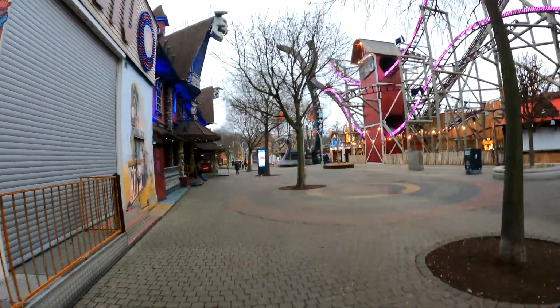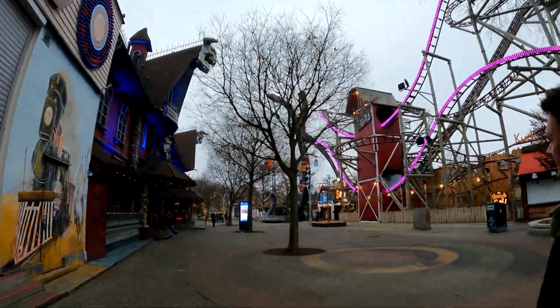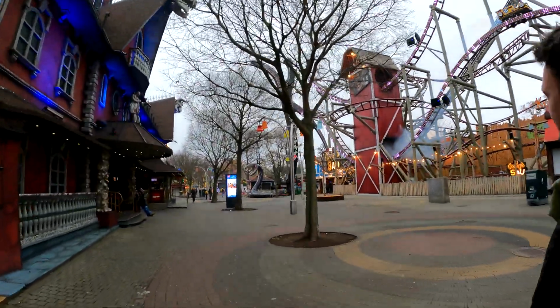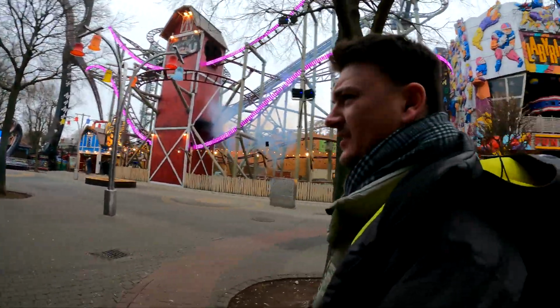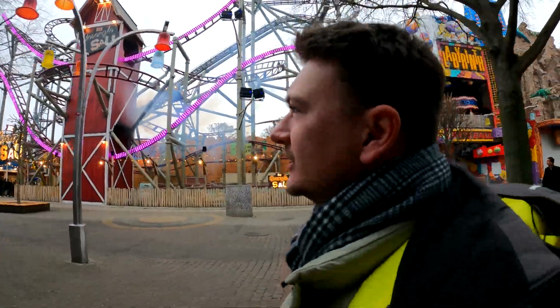But oh wow. Yes, we've also got this big flat ride here. It's called Black Mamba. Not the one at Phantasialand, but the one here at Wiener Prater. And this one, apparently, is one of the worst flat rides you will do. It was meant to open today, but I haven't seen it go yet.